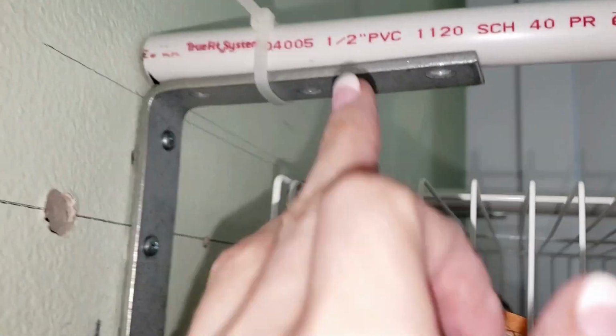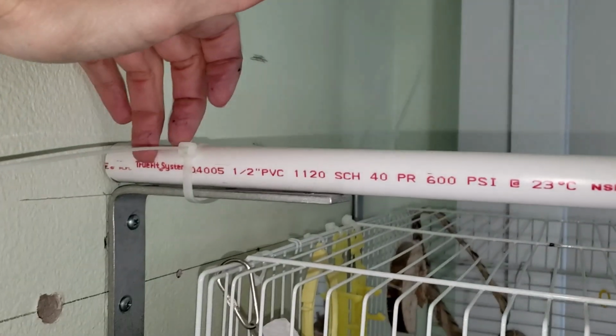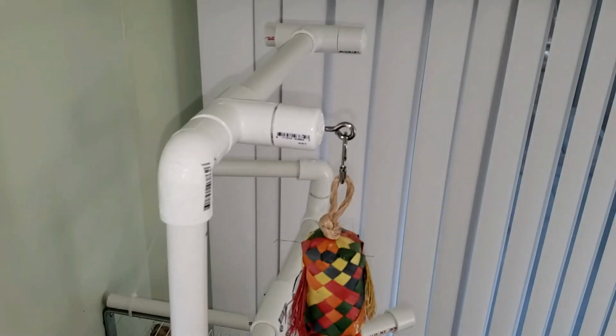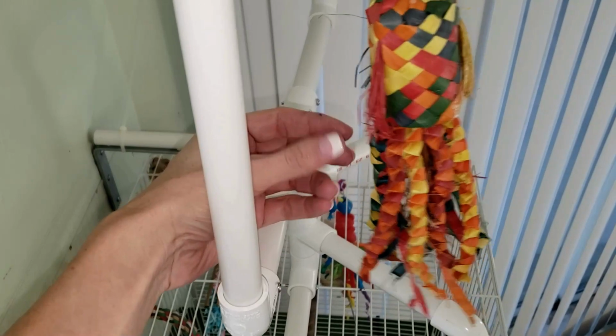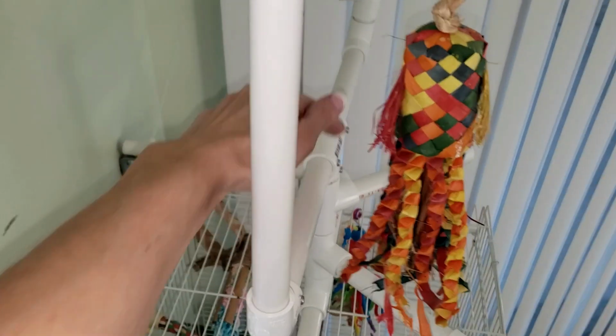So I can now drill 1, 2, 3 holes into this from the top, and then it'll secure the play stand to the metal bracket. I just installed this and I deliberately pushed this outwards so they have enough room to run around back and forth and then just play with the toy here. Because if I hang the toy here, it's gonna block them. They're not gonna be able to run around there.